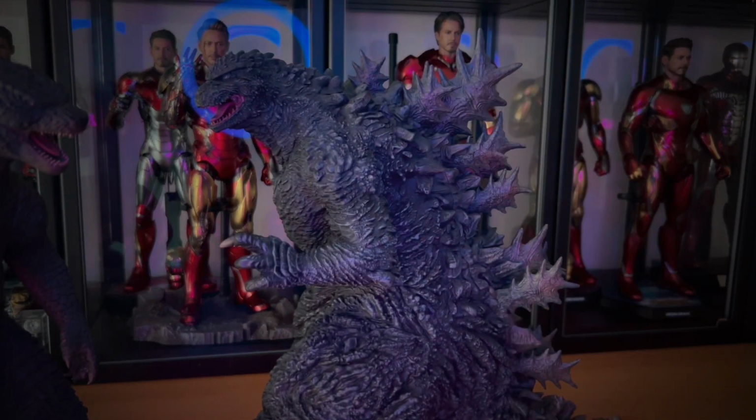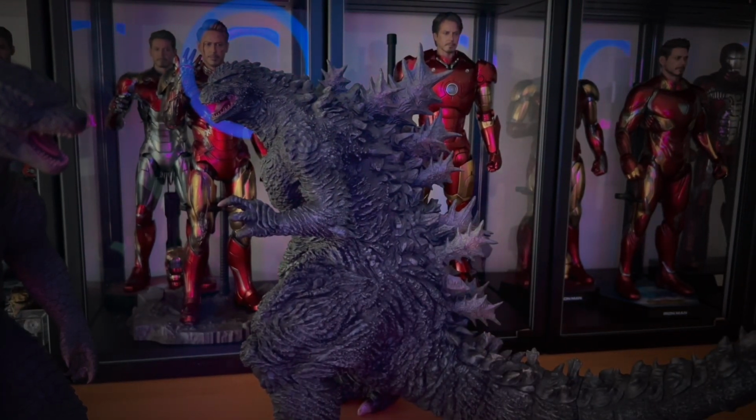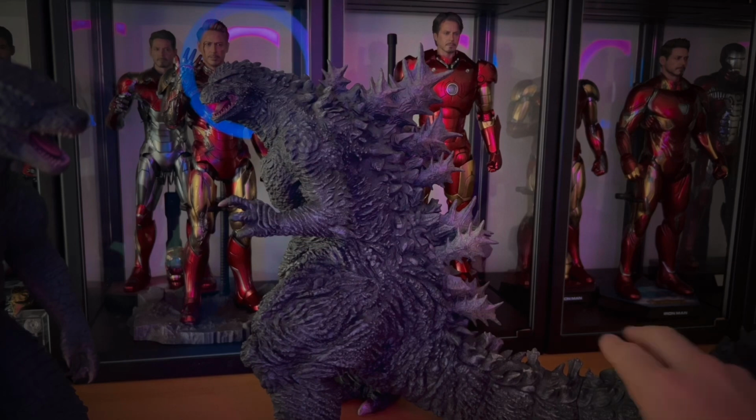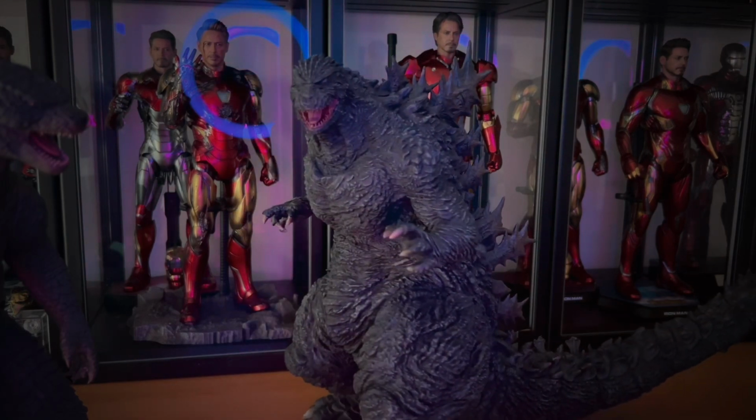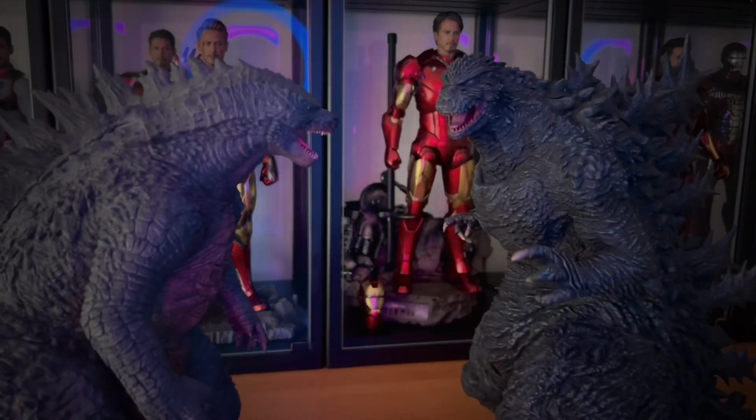This is based off of his design in Godzilla The Ride, which is by the director of Godzilla -1. So it's the Godzilla -1 design, except not as brown and pale. That one was kind of more pale. This one's sort of a darker charcoal color. I like Godzilla, man. Okay, I'm gonna do my impression.